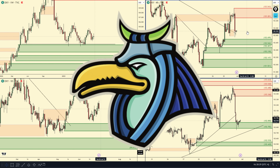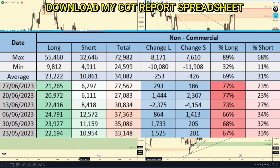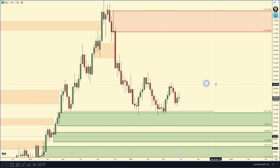I am FX Telepath, and we will begin with the US dollar index here. Looking at the COT report for the DXY, the past week the banks added 293 longs, and they also added 186 short positions. We will do a top-down approach here, starting with the weekly chart.